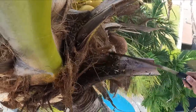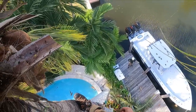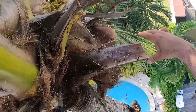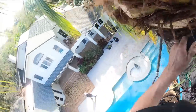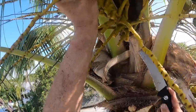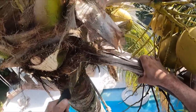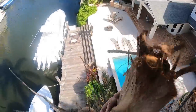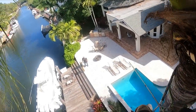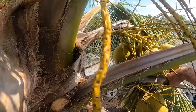Ants up here. They're like red and orange. Is that normal? That was, I almost hit his drone when he flew by with the cocoa. That was gnarly. Sorry.